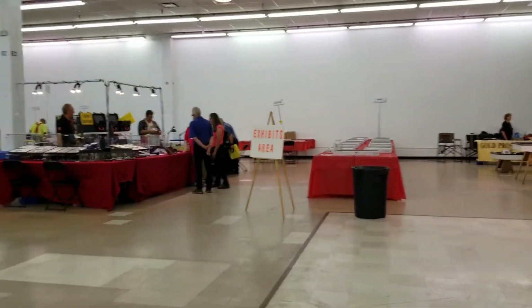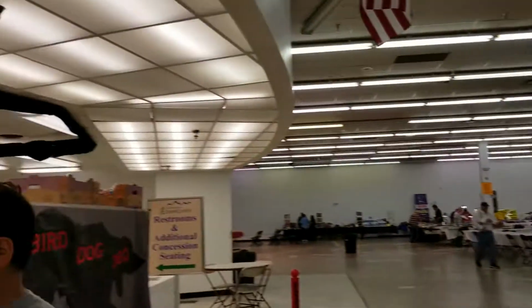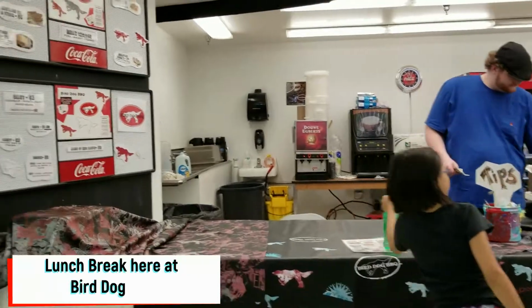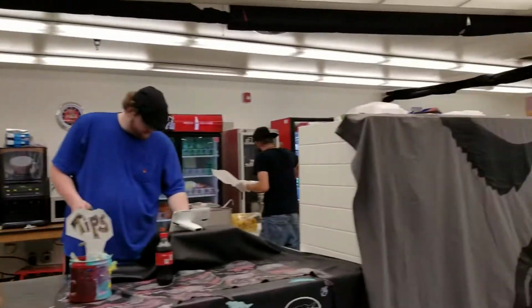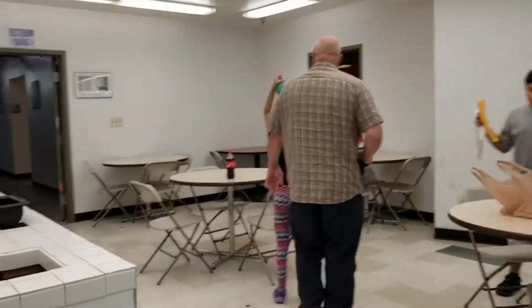Exhibit area. There's coffee here. At the coin show they have a refreshment area where you can buy some drinks, and they have sandwiches. Bird Dog Barbecue. Yeah, we're going to get something to eat first.